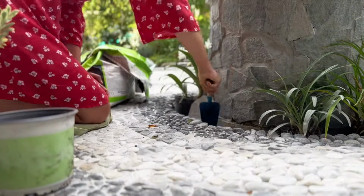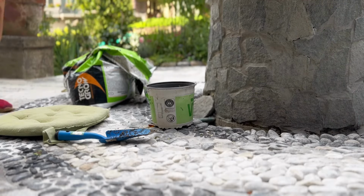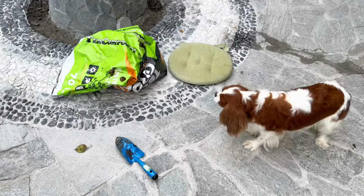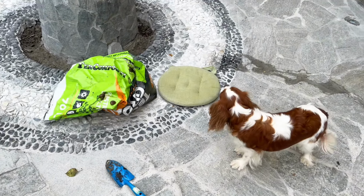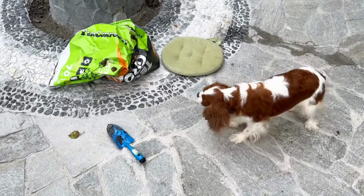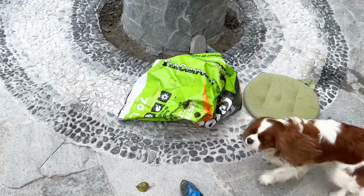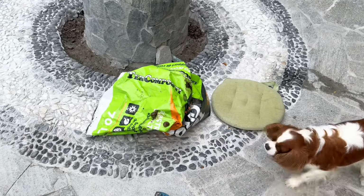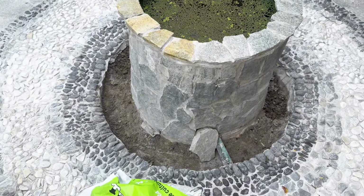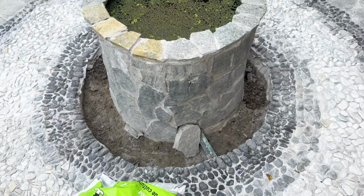And of course, playing with the plants is my favorite part of this project. She is very concerned. Yes, I know. Enough with the snails. I have to put them into the stream. And I will be filling this with the soil, and then finally I will be planting the agapanthus.